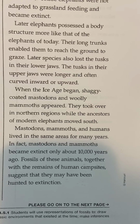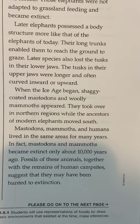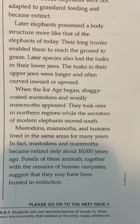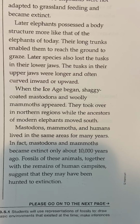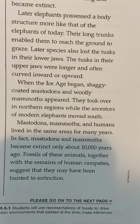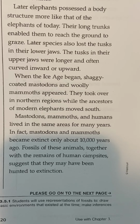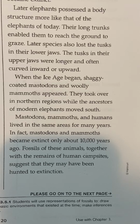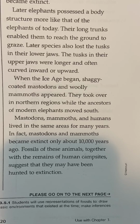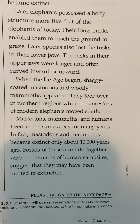When the Ice Age began, shaggy-coated mastodons and woolly mammoths appeared. They took over in northern regions while the ancestors of modern elephants moved south. Mastodons, mammoths, and humans lived in the same areas for many years. In fact, they became extinct only about 10,000 years ago. Fossils of these animals, together with the remains of human campsites, suggest they may have been hunted to extinction.